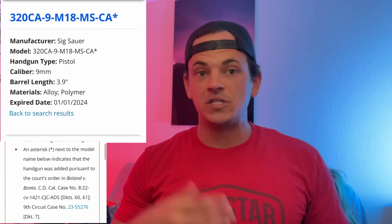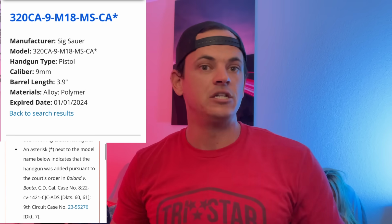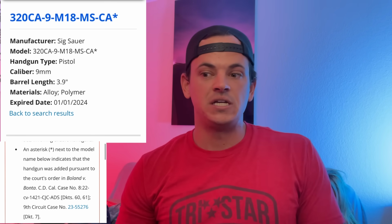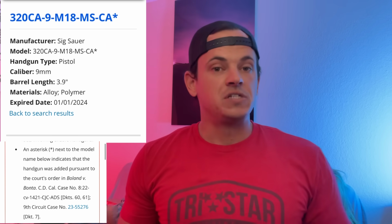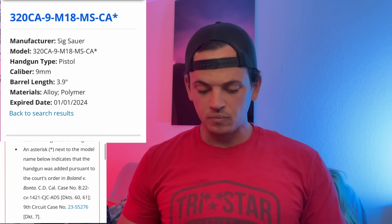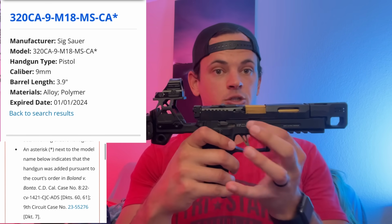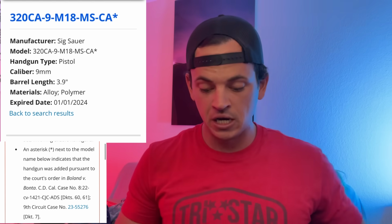Could we see more models added in the future from Sig? Most likely. If they're willing to do this, they're likely willing to do a whole lot of other models and variations. Maybe we'll see a P365 in the future, which would be awesome, to not have to go the single shot route, to not have to pay high prices on the secondhand market. The cool thing about the P320: completely modular. The trigger fire control unit is the firearm. The rest of it is just parts that you can have shipped to your house.